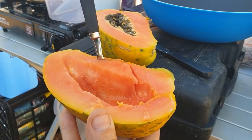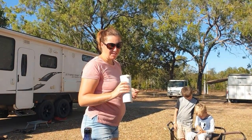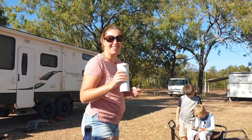I've gutted and filleted my papaya. I'm ready to start the day. Are you proud of me? It's not my coffee. Give me my coffee back.